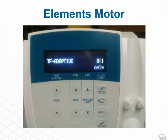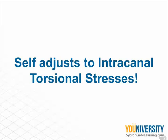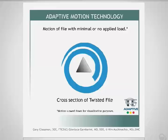The TF adaptive setting is the most useful and innovative setting of all. The Elements motor has a continuous feedback loop that self-adjusts to intracanal torsional stresses. It's amazing. There's nothing like it on the market. So when there's no load on the file, or very minimal load on the file, it rotates fully. It's an interrupted rotation, but this interrupted rotation prevents the suck down that often occurs with rotary NiTi instruments. So now you finally have control over the file rather than the file having control over you.